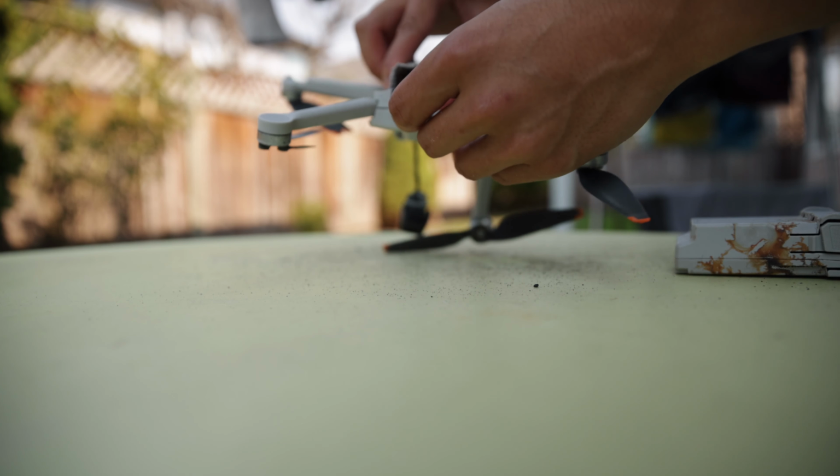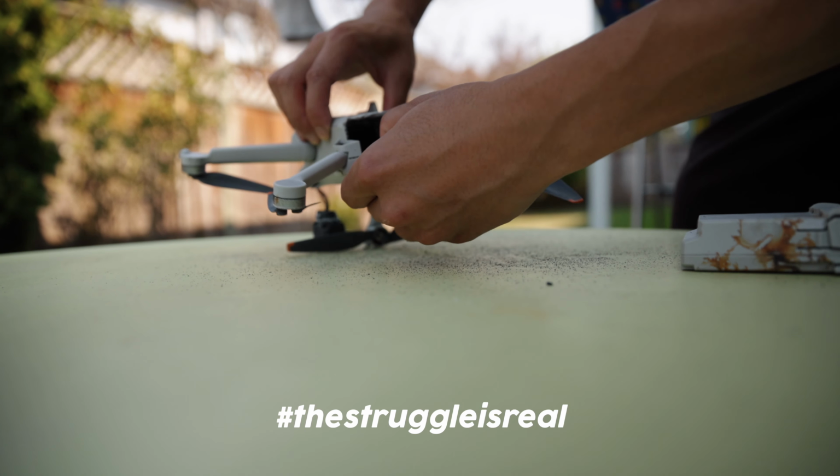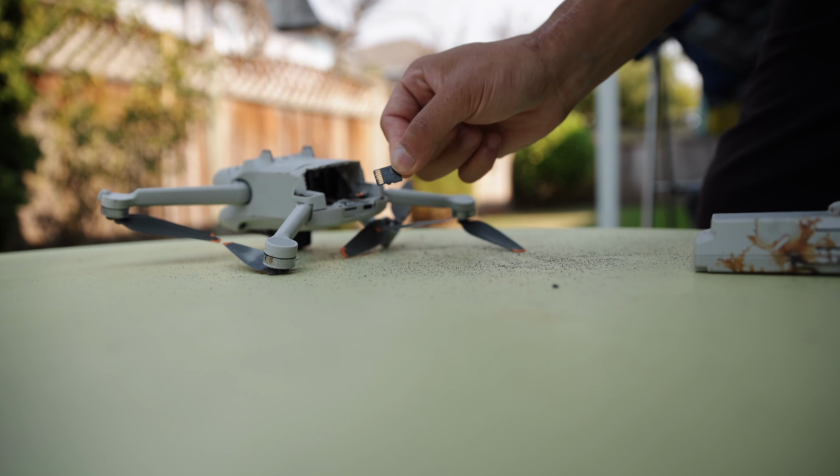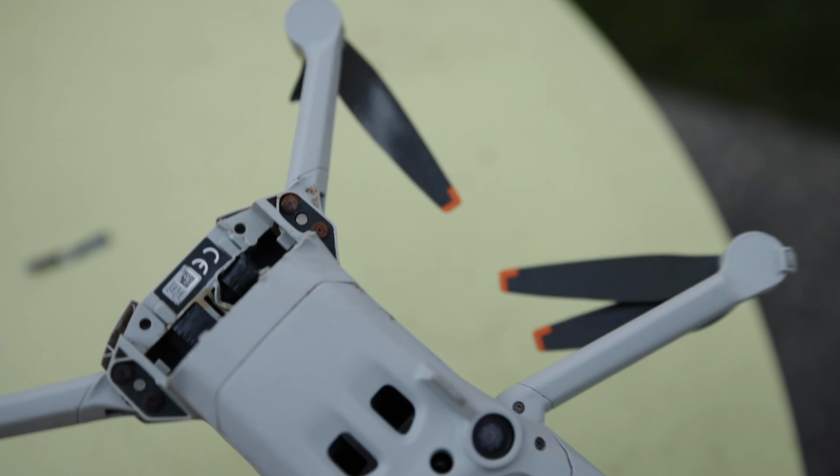So I shifted my focus to just recovering the SD card. The chassis is a little broken here, but it seems like the card is moving a little bit. There might be a chance. Oh, let's go. 128 gigs SanDisk. Let's see what's in it. But hopefully we can find the owner.